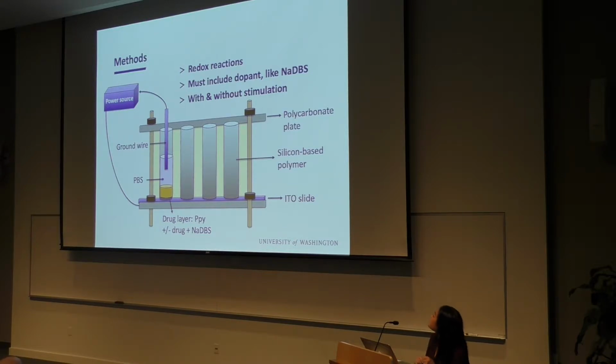So this is an example of the experimental setup. It's a custom electrode setup, and we use a polycarbonate plate, and we sandwich those two together with a silicone-based polymer and an ITO slide. The ITO slide is just a conductive plate that allows the stimulation to occur. And this yellow region here is the drug layer with polypyrrole, drug, and NADPS. NADPS is a dopant, so it allows the drug to adhere to the polypyrrole surface.